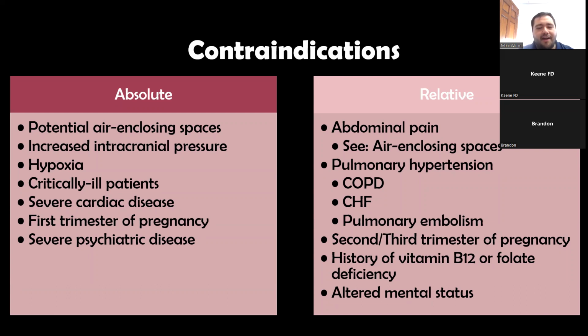I looked at studies regarding giving it during an MI, and there's no real good studies saying whether it's going to be beneficial or harmful in the setting of an MI. If your patient has a potential for pulmonary hypertension, so they've got COPD, CHF, or a pulmonary emboli, it's not going to be a great medication for them. It's relatively contraindicated in the second and third trimester of pregnancy.